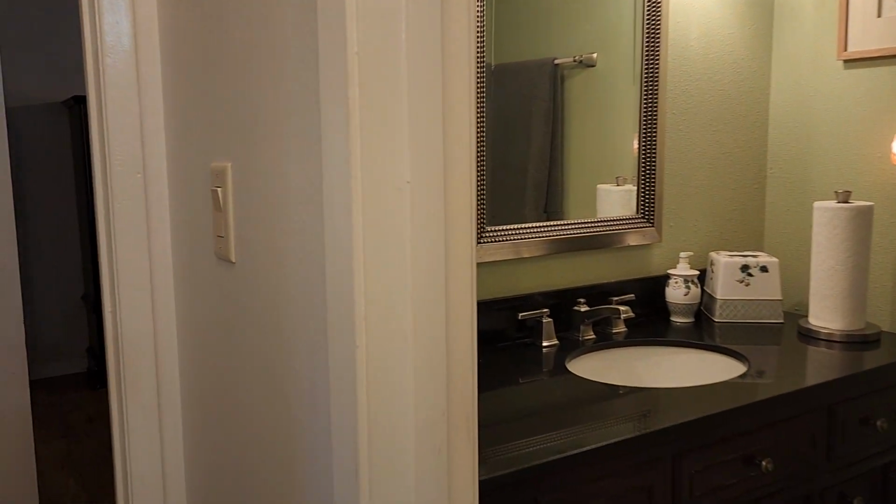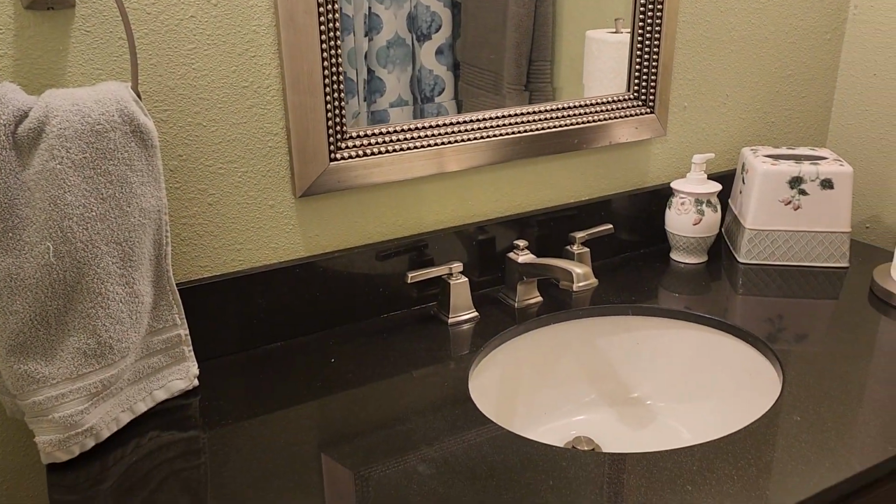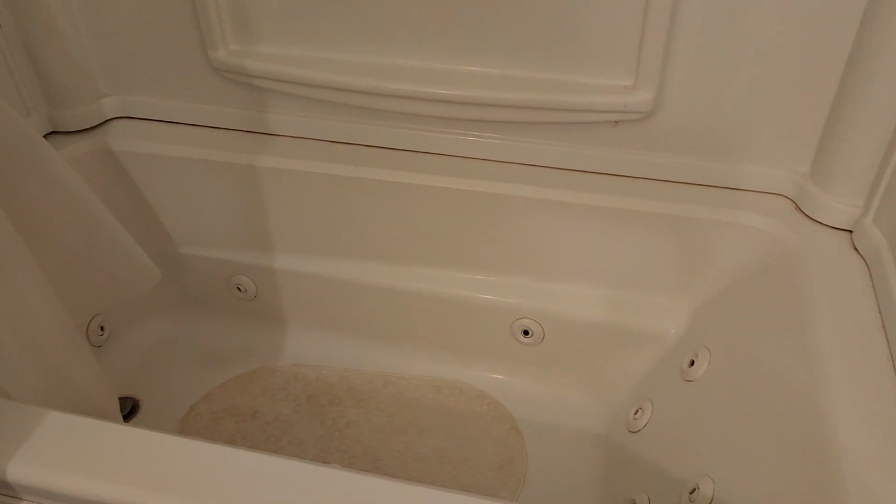Okay. And then we come to our second full bathroom. So really large single vanity here. And then you also have your tub shower duo. So this one actually does have a tub, which is jetted, which I think is really nice to note. A nice little built-in for your tub shower duo.